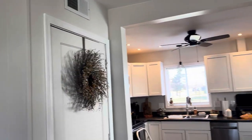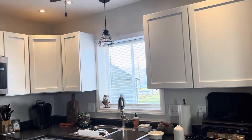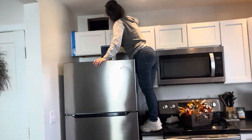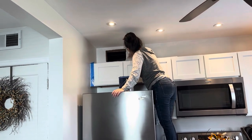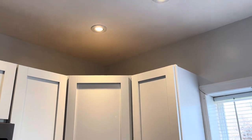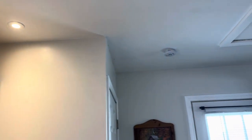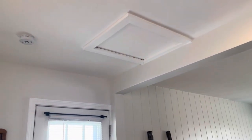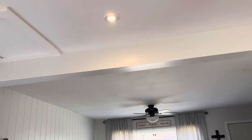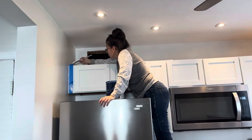So this is what's happening on Thursday. This is November 30th, and we're going for our last coat of paint. You can see our attic access. So of course, she's wearing her painting clothes, coming up toward the finish line there.